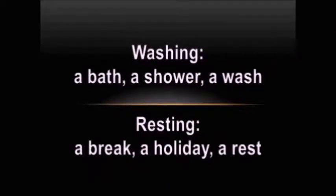Washing. Recuerde, el verbo tomar se usa con washing. To wash, lavar. Washing, lavando. I take a bath. Tomé un baño. I take a shower. Ya lo explicamos. Tomé una ducha. I took a shower.